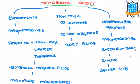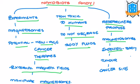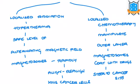Nanobiotes ahoy! Several experiments show magnetosomes have potential in new age cancer therapies as external magnetic fields can manipulate the magnetosomes. They are non-toxic to humans and do not degrade in the body fluids. Researchers propose that magnetosomes can be injected into the body close to the tumor region, guided to the cancer site with external magnets, and at the site made to perform cancer-inhibiting actions like localized radiation or hyperthermia.